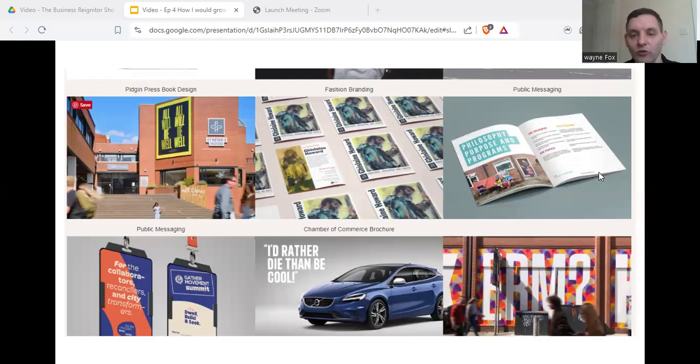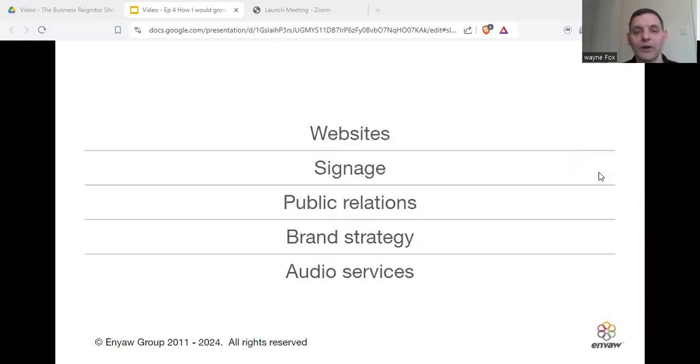So with this business, the products and services it provides are graphic design in general, but it includes books and brochures, advertising campaigns, and signage. Now, if I were growing this business, I'd add a few more offerings to the clients. I'd offer websites, I'd offer signage manufacturing, including vehicle signage. I'd offer PR services. I'd offer brand strategy. And finally, I'd offer audio services as well, because currently the business provides services from a visual perspective, but by adding a spoken perspective as well, they can advertise on TV, on radio, on podcasts, etc.